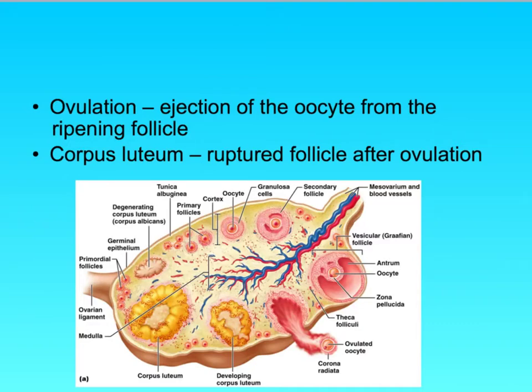Ovulation is the ejection of an oocyte from a ripening follicle. If you look here, you begin with these very immature follicles. You have the oocyte here, surrounded by those granulosa cells, and it continues to mature over time. And then eventually, here is a mature one, and then it is ovulated. It's released out, and it will be picked up by the fallopian tube, where it may or may not be fertilized. What is left behind is the remnants of that. This is the corpus luteum, something left behind after an oocyte has been ovulated. It's normal, and it'll slowly be reduced over time and continue helping other eggs along the way.